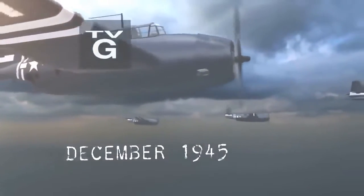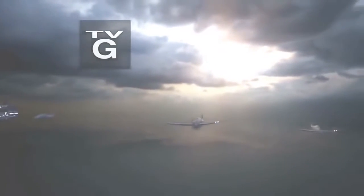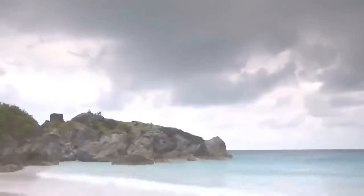December 1945. A squadron of U.S. Navy planes vanishes off Florida's coast. March 1918. A huge U.S. Navy cargo ship en route to Baltimore is lost without a trace.